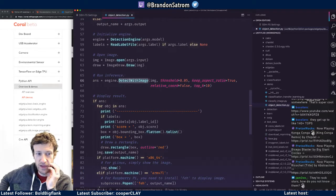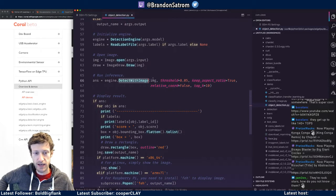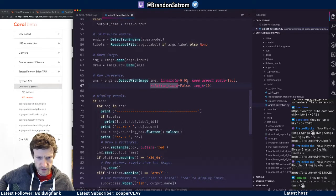So detect with image is the meat of what's actually happening here in this demo. I pass in an image, I pass in a threshold of some kind, whether or not I want to keep the aspect ratio, displaying relative coordinates from 0, 0, and then I don't know what top K means.